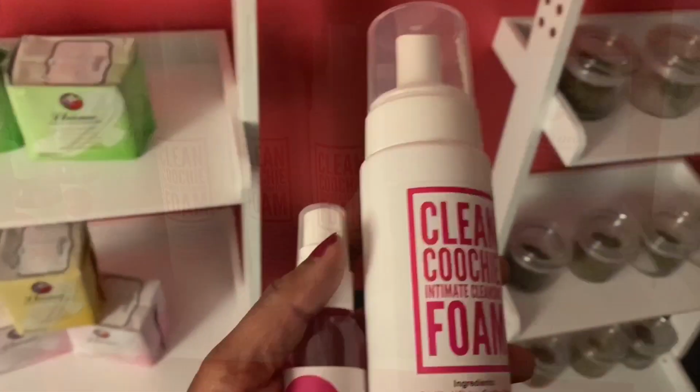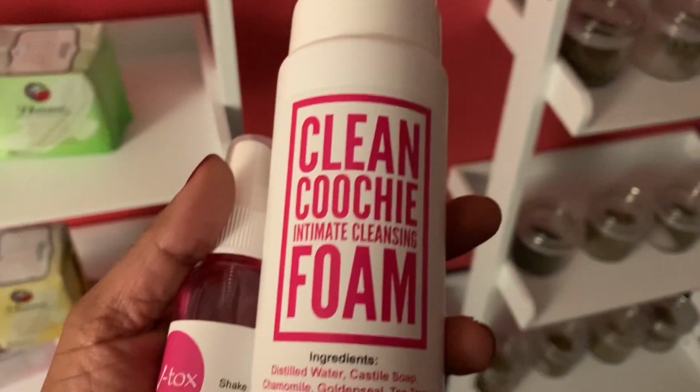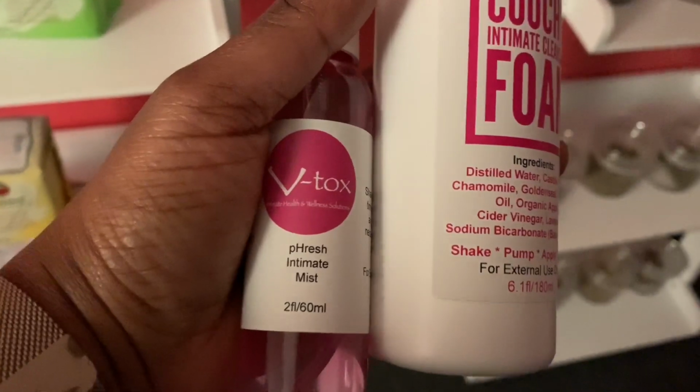Thank you. This is what we're getting. All of us are getting some Clean Coochie Foam and a little Intimate Mist.